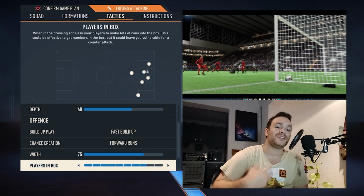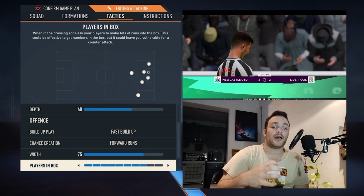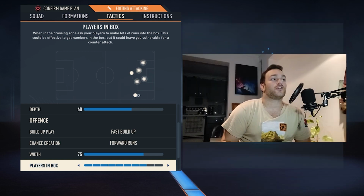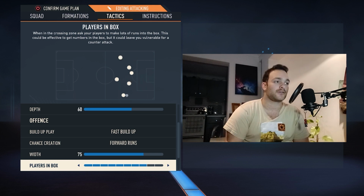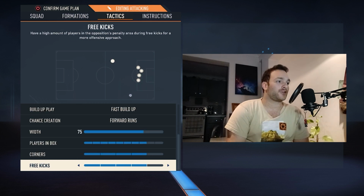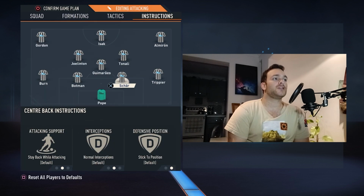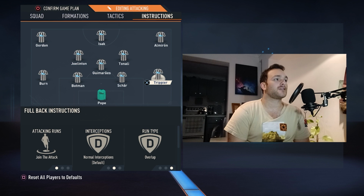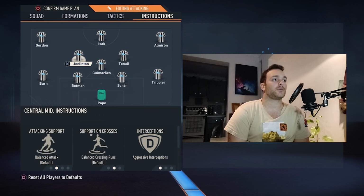He's going to make a bit more of a deeper run into the box, definitely trying to create another body in there to try and latch onto a Kieran Trippier cross, or an Almiron cross, or whoever's crossing the ball, left or right flank, of course. And then corners and free kicks, as per always, set to 4. And then basically for the instructions, Pope is set to the same. You have your fullbacks, Trippier and Burn there, set to the same set of instructions. The likes of your midfield as well, all the same.